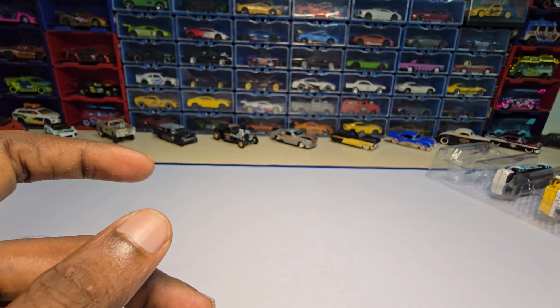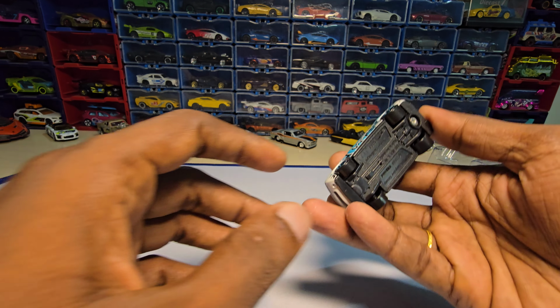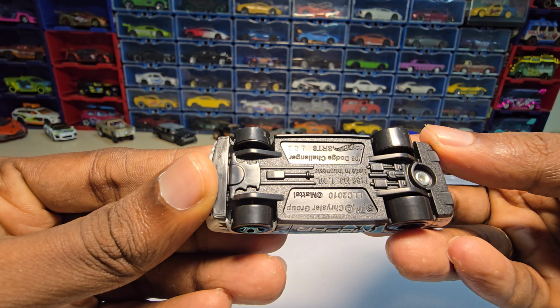Okay, let's move on to the next one. I personally liked this one, the Dodge Challenger SRT8.